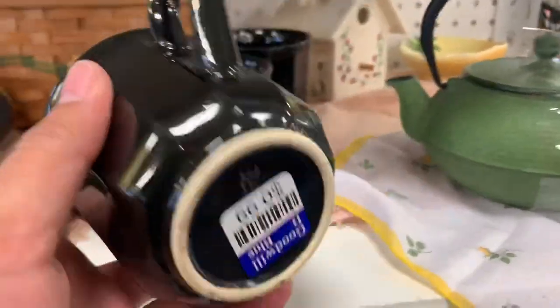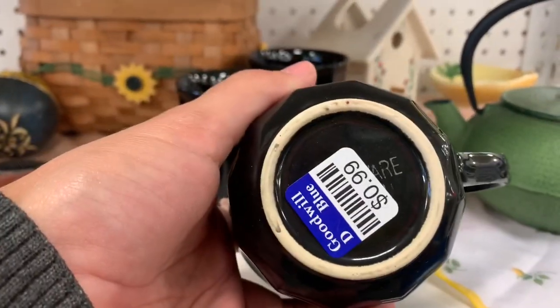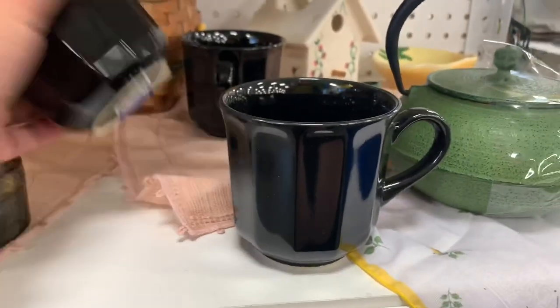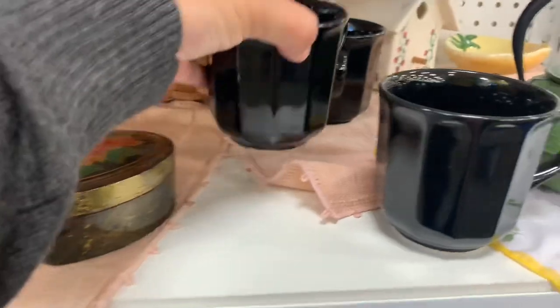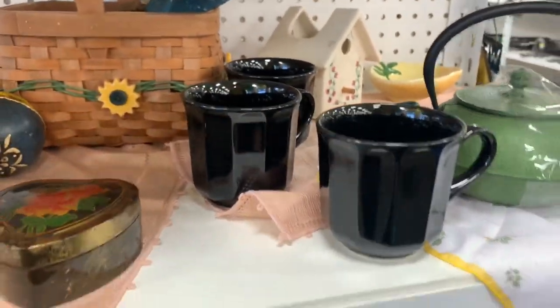I also loved these stoneware mugs from Japan. The problem was there was only three, and I tend to only buy mugs and glassware and stuff if they're in a set of four or six.